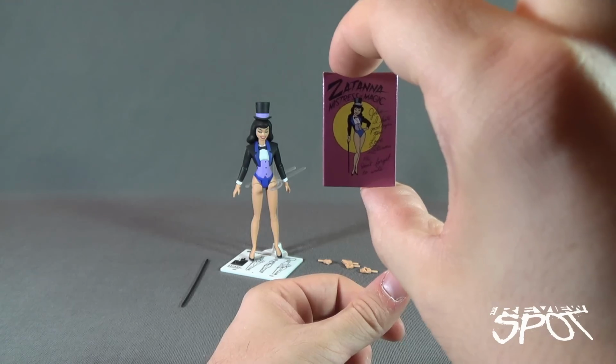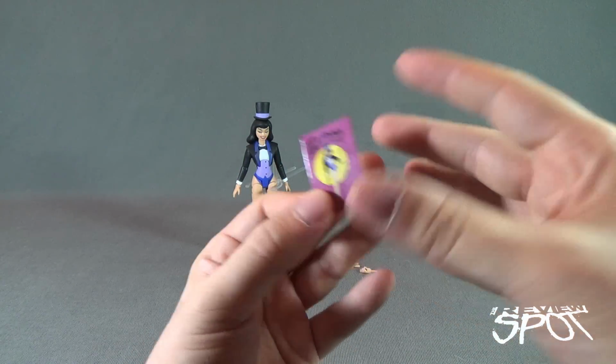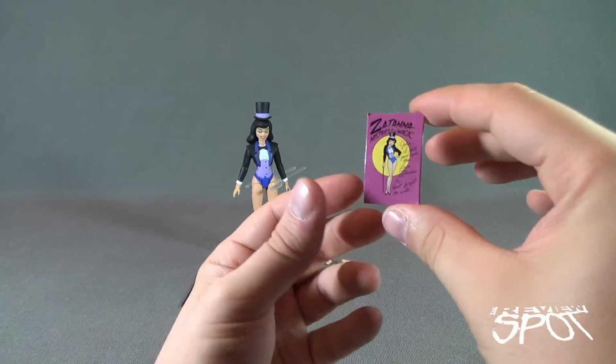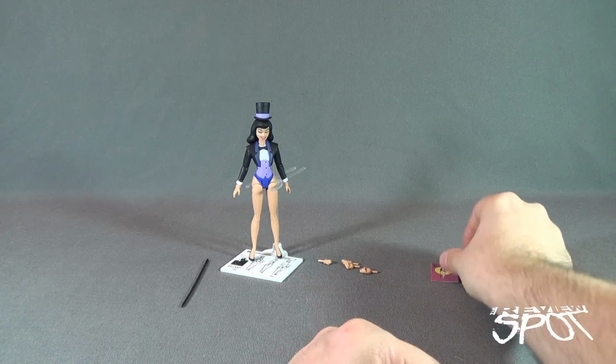A program like this doesn't bother me so much, but the cardboard display cutout of the comic artist from Nightmare 5 bothered me a lot. It should have been in plastic. At any rate, we'll put that right there.